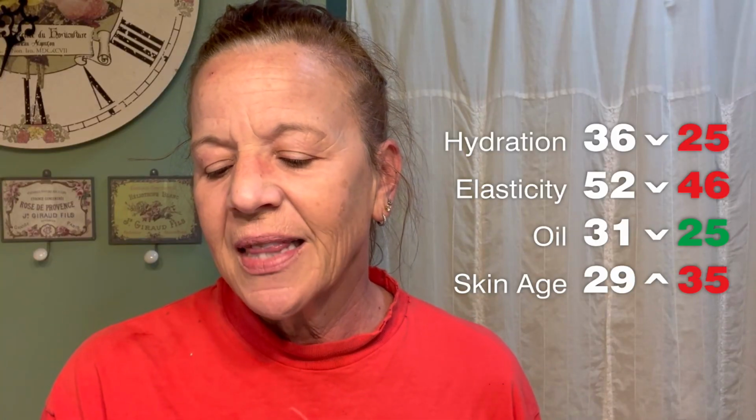All zeros and... Okay, so it says, I think are we worse? We are worse. What? How could this be? Today, a week later, after doing my entire regimen for the entire week, it says hydration's 25, elasticity's 46, oil is 25, and skin age is 35? I mean, I know I worked out in the yard this weekend, but I don't know.